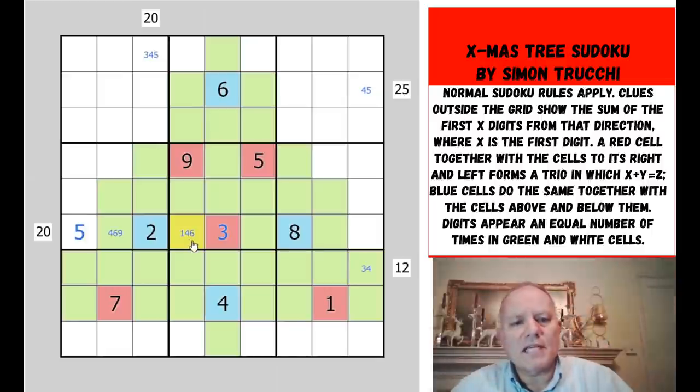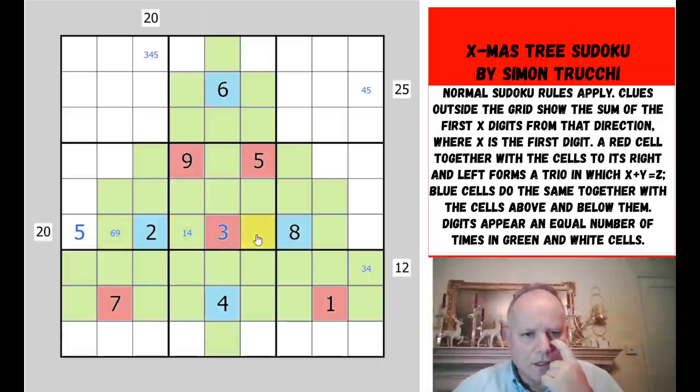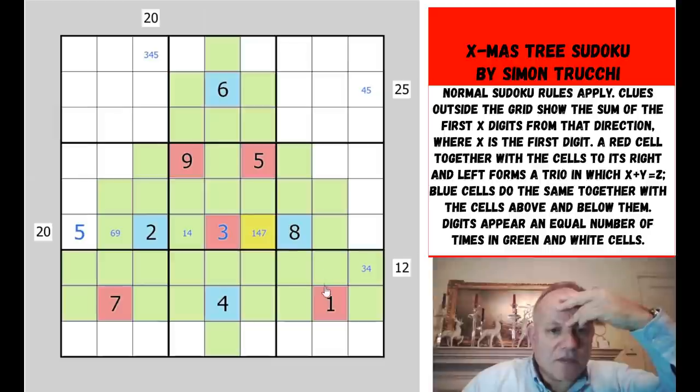Oh, that can't be a 6 under the rule, because this would have to be a group that can add to each other. 6 and 3, 9 is not possible. 3 and 3, 6 is not possible. So that can't be a 6. That can't be a 4. This can now be 1, 4, or 7. Okay, that's something.